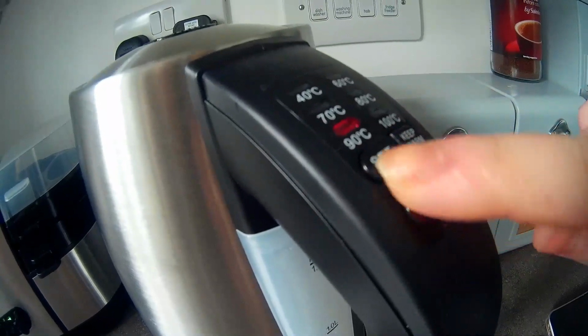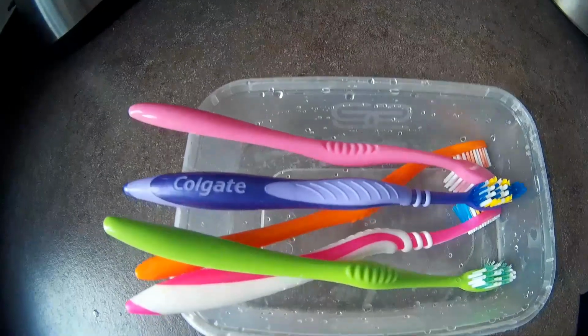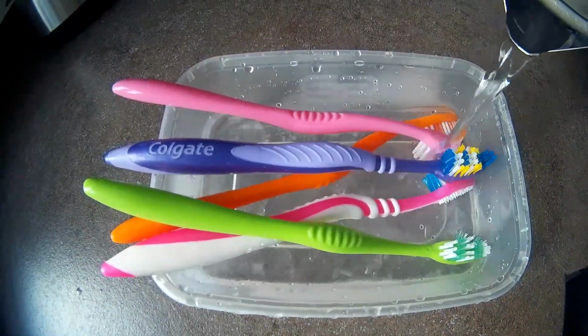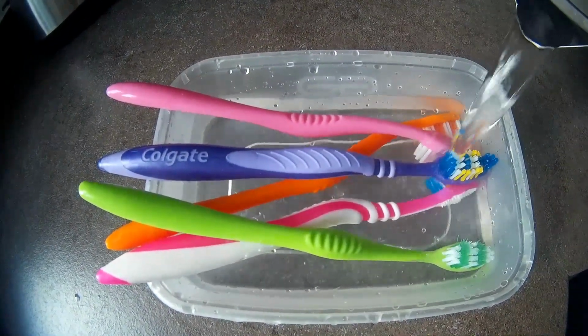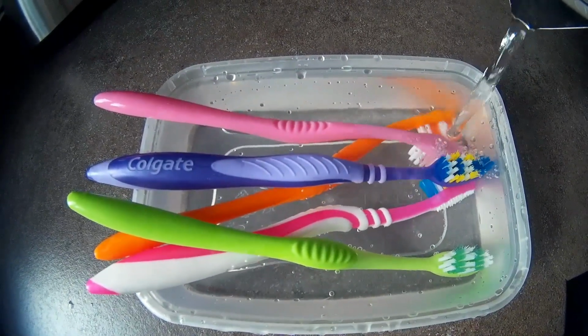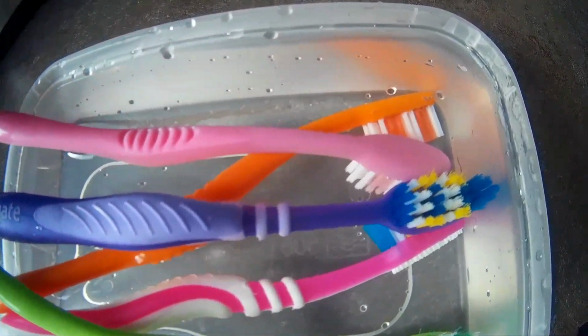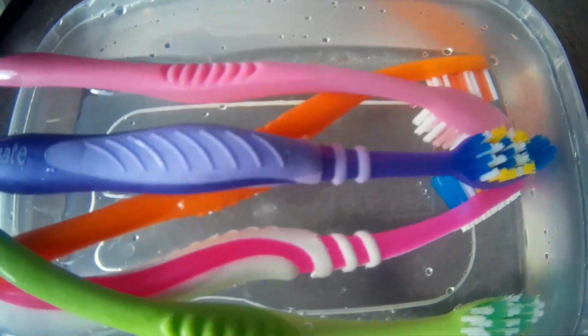Boil them and soak them in the boiling water. You can add to these denture tablets. There are ones that kill 99.9% of bacteria, but the boiling water will fight off that bug. So make sure you do that. Leave them soaking for as long as possible, and when you take them out of the water, keep the toothbrushes separate.